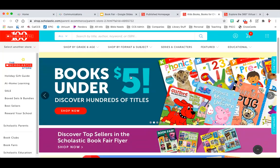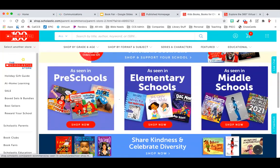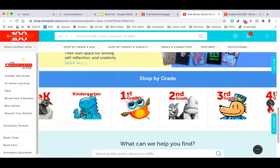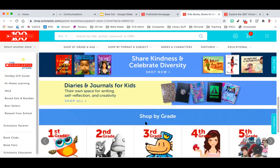And the first thing you'll see is books under $5. Hundreds of titles, books under $5. What a great deal. And then as you scroll down, you're going to see specific places to shop for preschool, elementary, and middle. Great way to get started. You can also shop by grade, which is great for aunts, uncles, grandparents. They don't know specifically what your student would like. They're welcome to shop by grade and see the favorites.